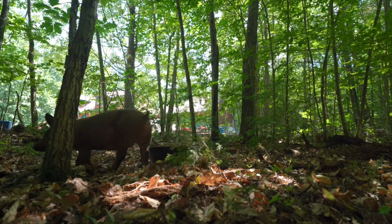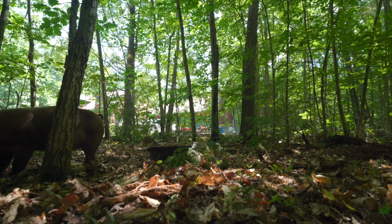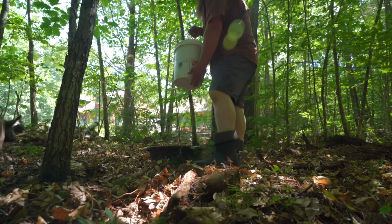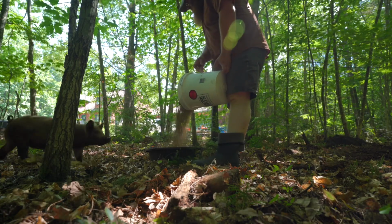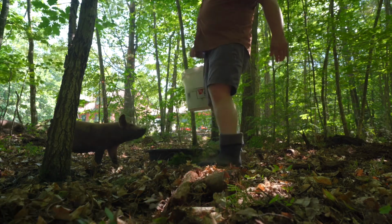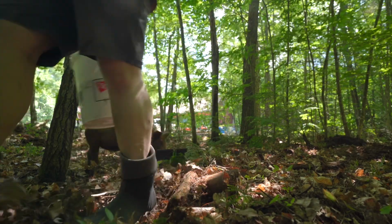So originally we started raising our pork this way, and soon we started getting emails from people we knew, people we didn't know, saying, hey, I would like to buy some of your pork. Can we make that happen? And we did. We scaled up.